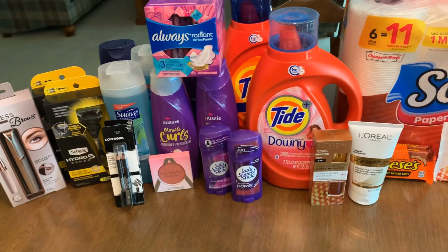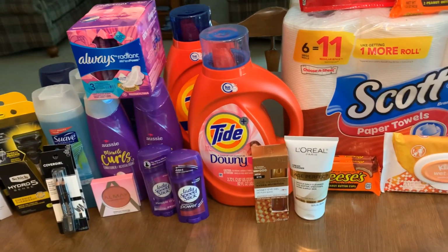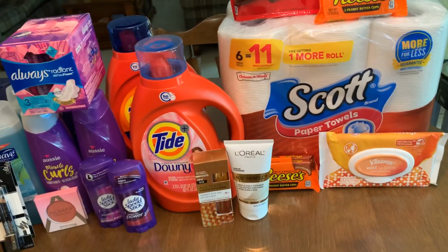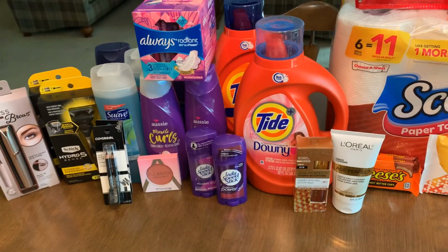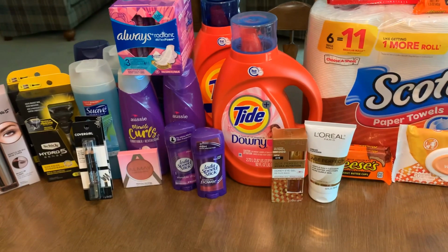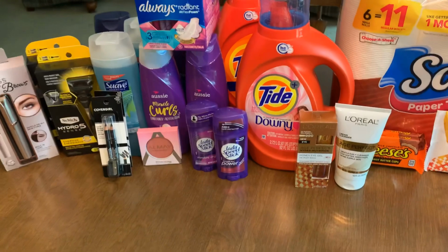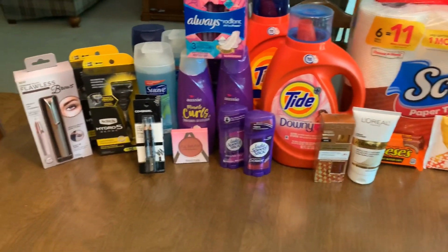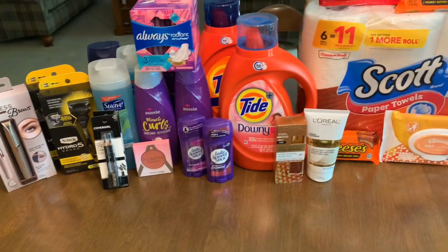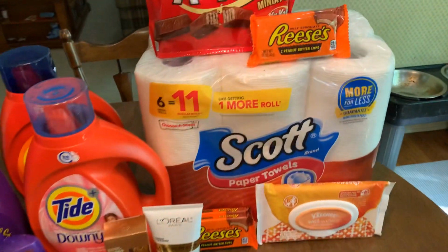I will include a printable breakdown list for you as well, listing where the coupons came from and what the deals would be individually. I did two separate transactions today because I went to two different stores because I wanted to get the beauty bag, which is not in this haul. The beauty bag will be in another haul. The store that I normally shop at doesn't have them. And I was so grateful that I went to the other store because that's what I found.